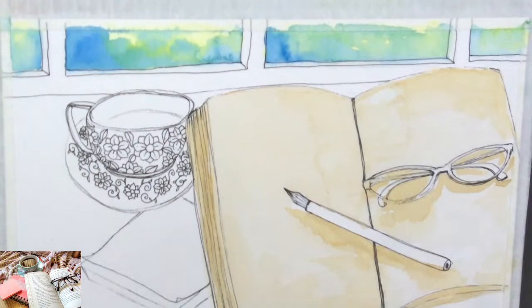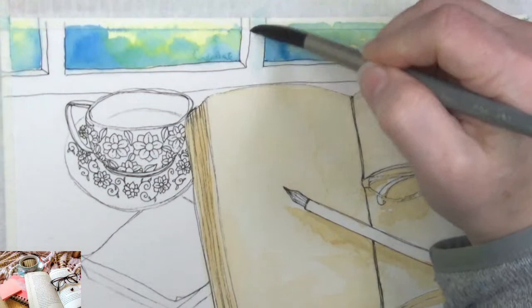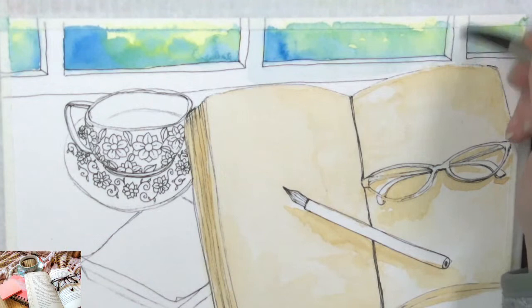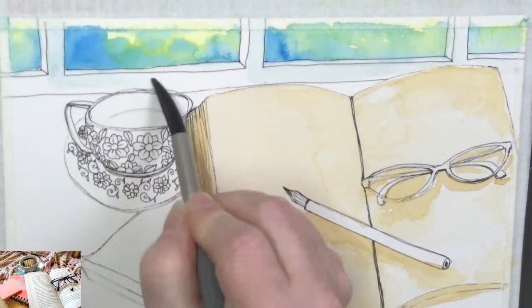All right, so now I want to get those windowsills or window frames. Look at that. Ooh, that's making kind of a pretty color. I think that the facing of the window frame is going to get some color, but the inside of the window itself is going to be brighter. So I'm getting the facings, the window frames, I'm getting them wet. I'm not worried if I get a little bit of that gray sort of coming in from the paint.